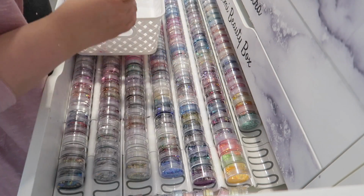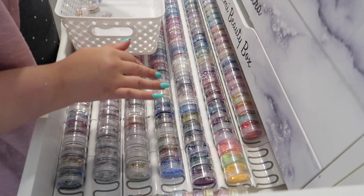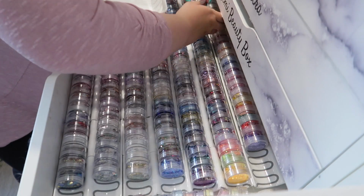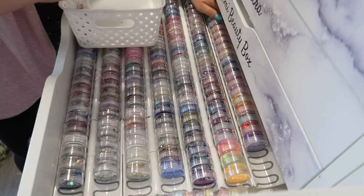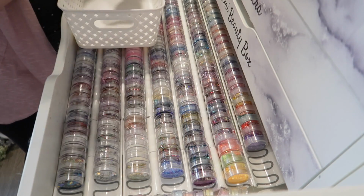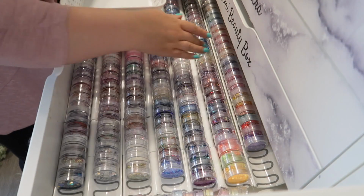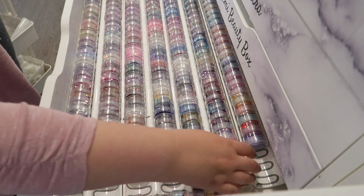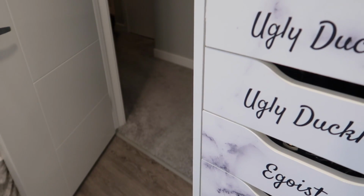If you guys want to know how I store any of my nail art supplies, I do have so many videos on it. I always get questions when I do these studio vlogs about where I get things that organize everything. Anyway, these are spice racks from Ikea. Basically that's what I'm getting at. And the containers are just from Amazon, but this is all Glitter Boutique glitters. This is one of my favorite drawers.